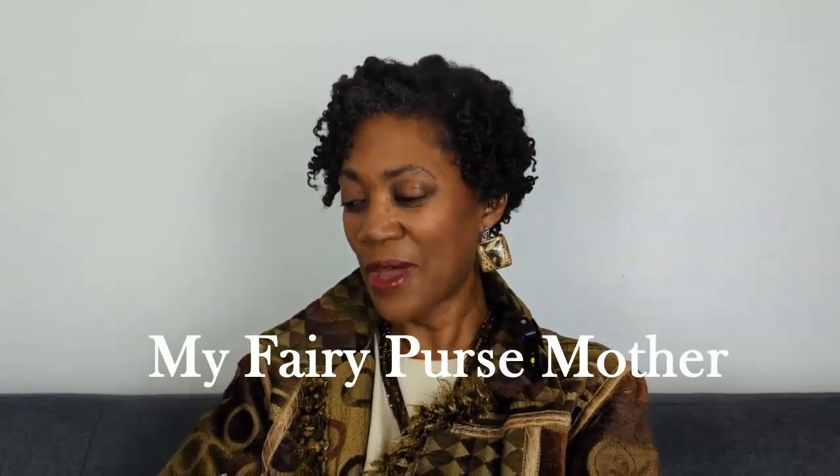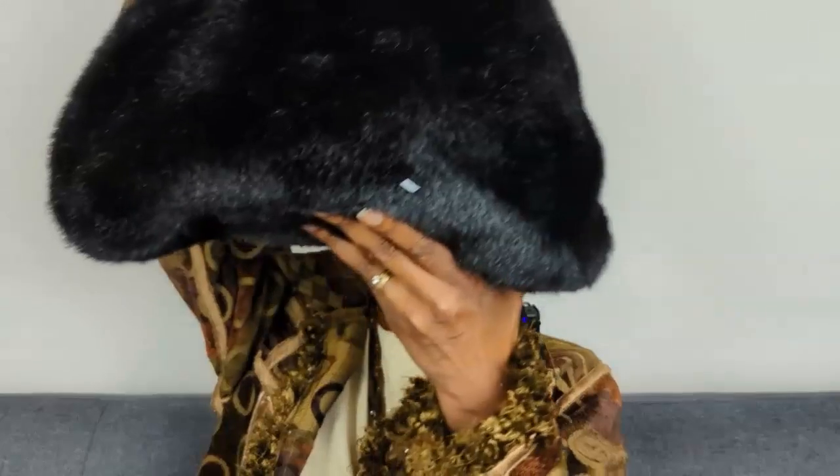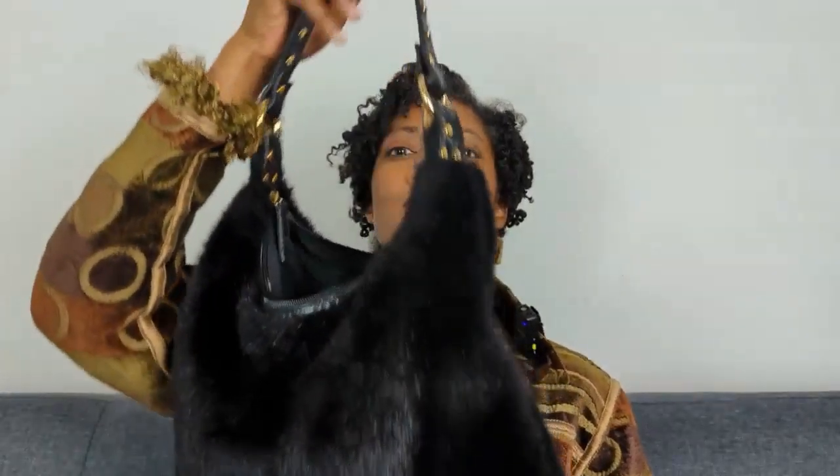For those of you who are not new here, you have heard a great deal about my fairy purse mother. My fairy purse mother is this beautiful woman who has gifted me some very lovely purses as she is downsizing her collection. And most recently, this lovely lady, which is this nice black faux fur, and it has the black strap with the gold studs on it. So yes, my fairy purse mother.